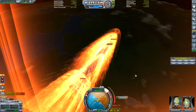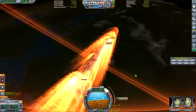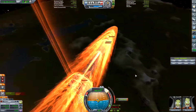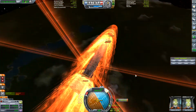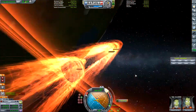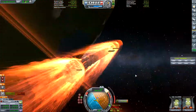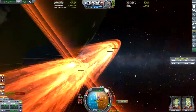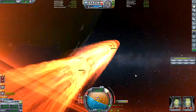If we can get our apoapsis down from infinity down to something else, then I'll consider this a win. So that means another 800 meters per second speed decrease here we need. Oh, we did it. We are now in the sphere of influence of Kerbin. Sweet. Okay. That's excellent news. That means after a few more orbits, we can re-enter. And we'll be safe. Assuming we can survive another couple of re-entries. Which I think we can.